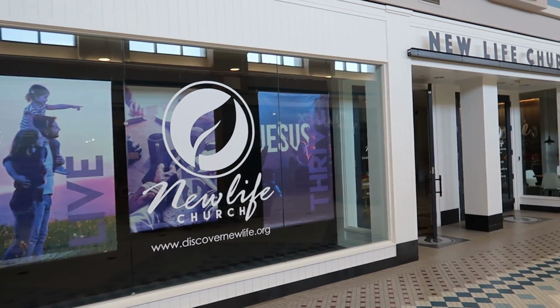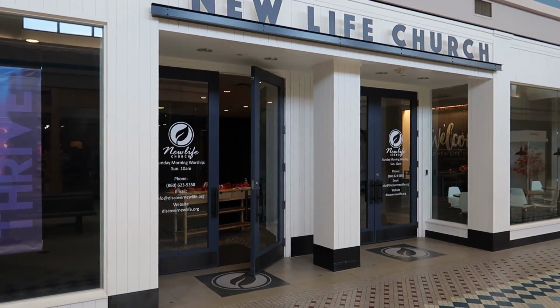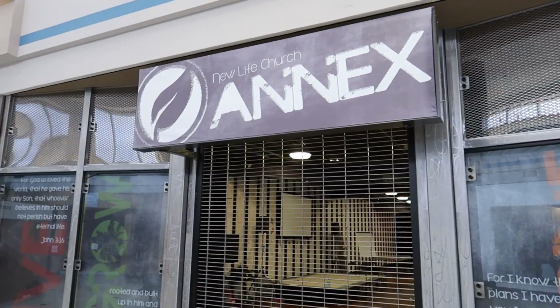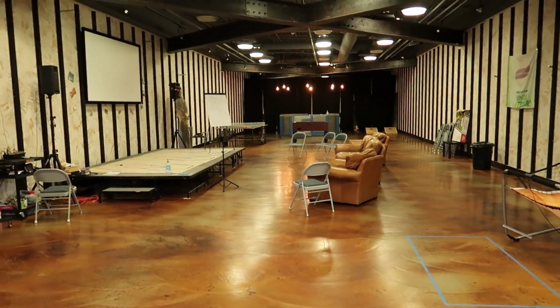So right here they have a church, and this is something you see happen in a lot of dead malls, just like churches will set up in one of the spaces. It looks like this space is also used by the church, which is an old PacSun. Come have church at the mall.